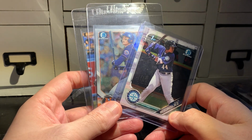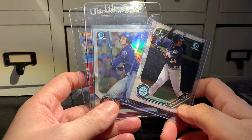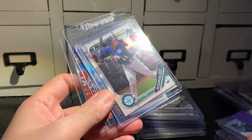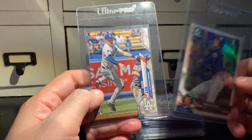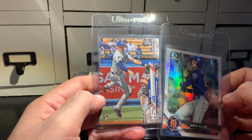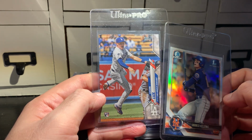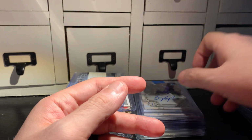So with them, Kyle Lewis, Austin Nola, even though he's kind of older, they've got a pretty good team that they're building up there in Seattle. So I like these cards a lot. I really like Gavin Lux. I mean, he had a horrible year this year, so hopefully he can only go up. He can only do a little bit better. You know, fingers crossed on him. He was so highly touted.